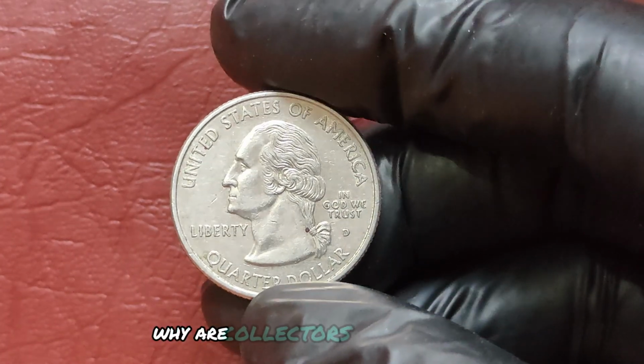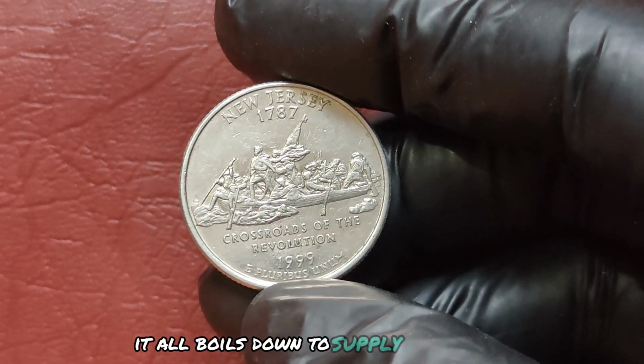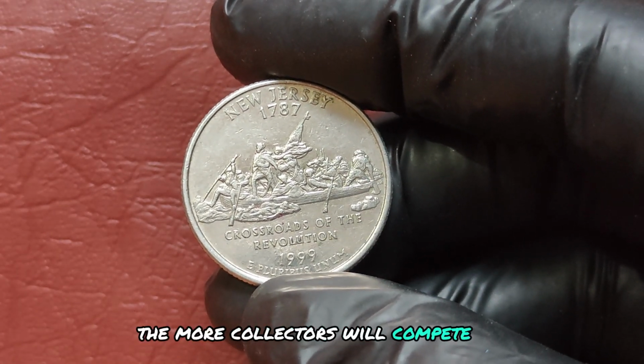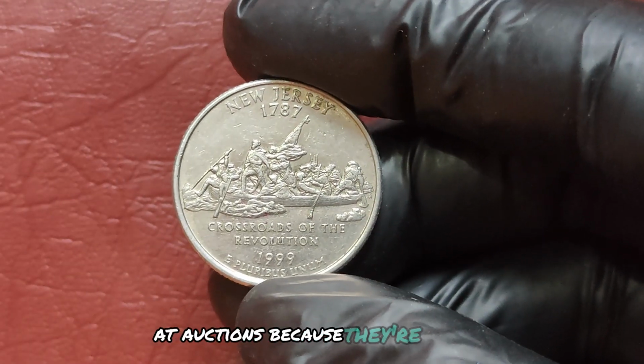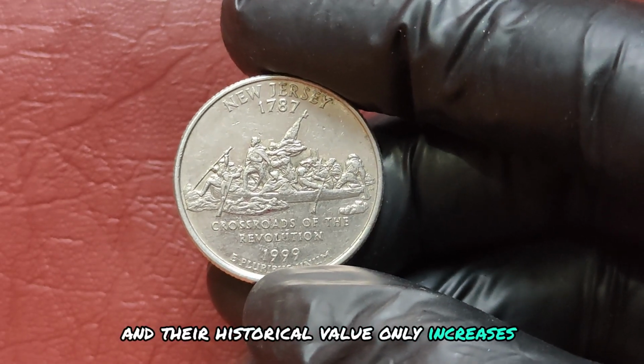So, why are collectors willing to pay millions for these quarters? It all boils down to supply and demand. The rarer the coin, the more collectors will compete to own it. Some 1999 D error quarters have been sold for over $1 million at auctions because they're nearly impossible to find, and their historical value only increases over time.